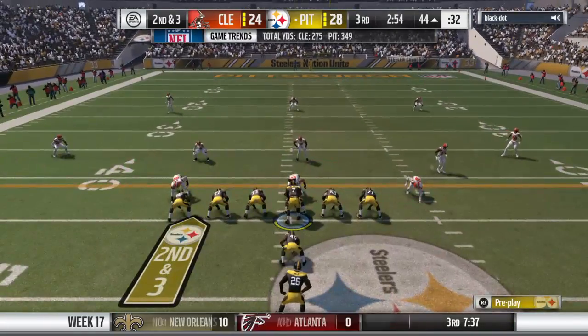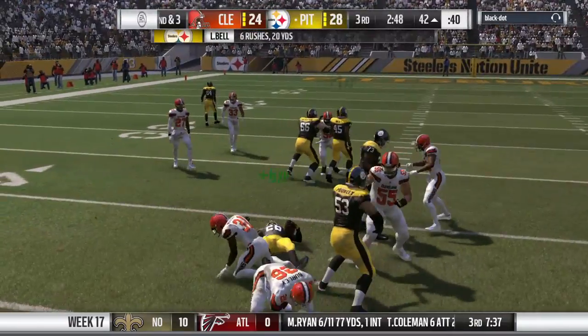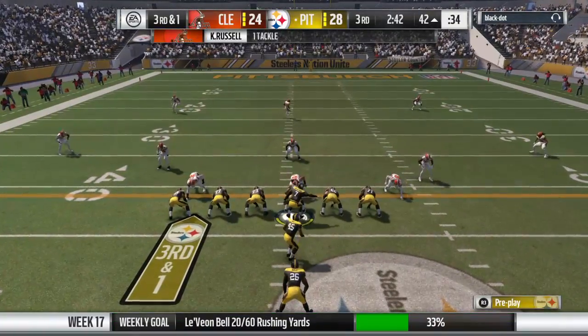Looking to speed things up here, going with some tempo. And they're definitely showing blitz here. On 2nd down, it's Bell. And he'll be brought down at about the 42. Only a yard on the pickup, so from a good situation on 2nd and 2, it's now 3rd and 1.